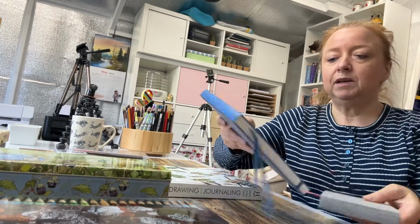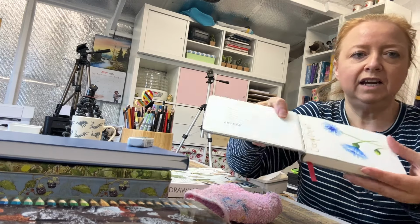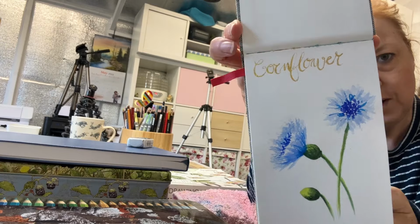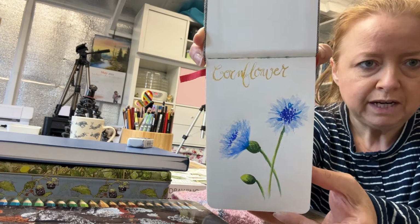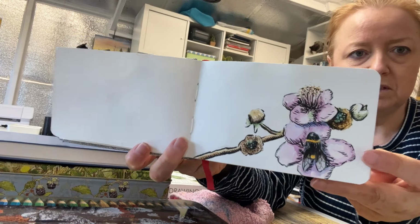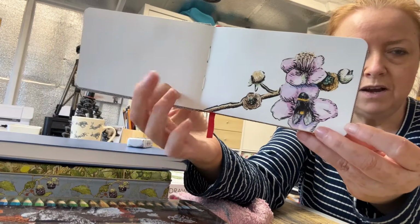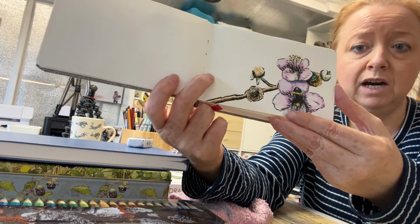And I brought a couple of sketchbooks. This is the little nature journal that I started. So that is the first one that I did, cornflower, and I used a dip pen to write cornflower in gold lettering. And then I did this, which was, I think, a blackberry. I'm sure it's a blackberry flower, and I never even got round to doing the gold lettering on that, so I'm going to finish that.